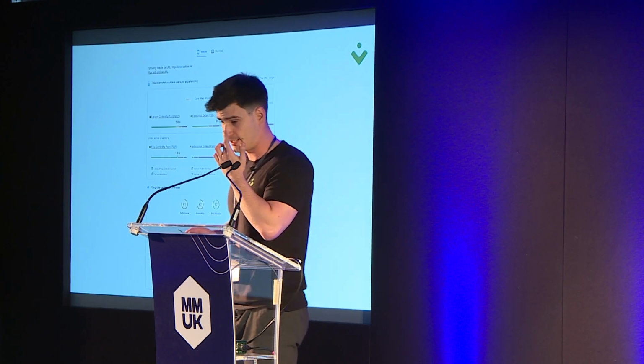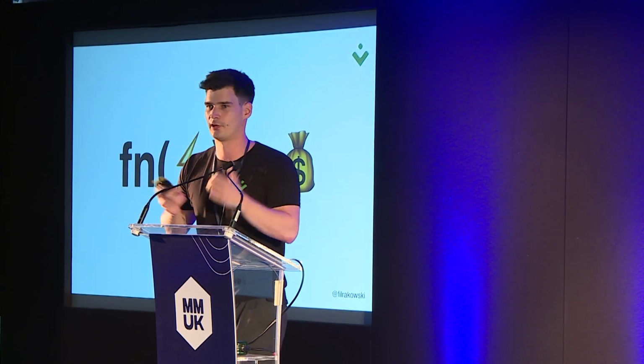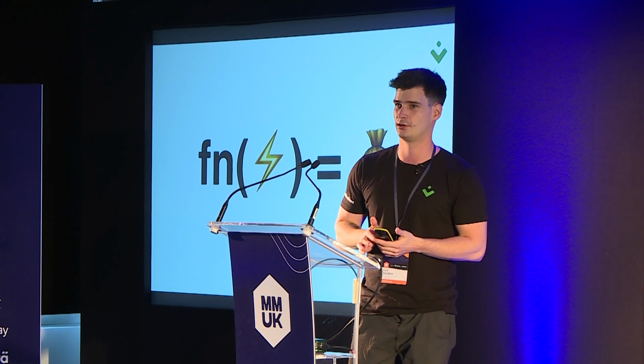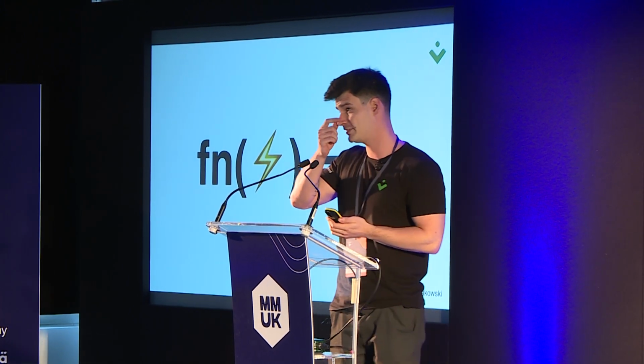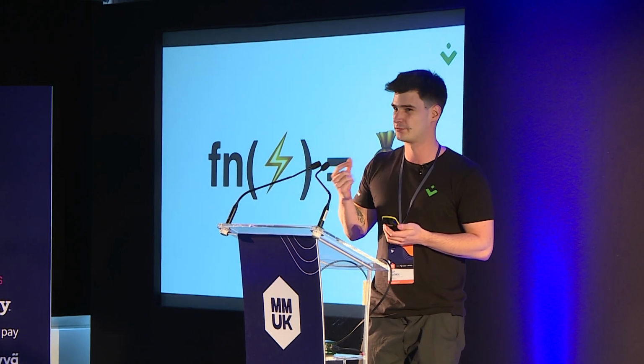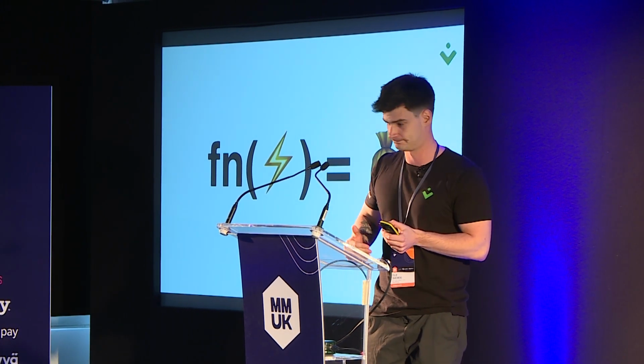So, in our industry, performance is one of the most important things to optimize, right? Amazon did a study about the impact of performance on revenue. And what they discovered is that every 100 milliseconds of slowdown cost them 1% in revenue. So for Amazon, it's literally millions of dollars.